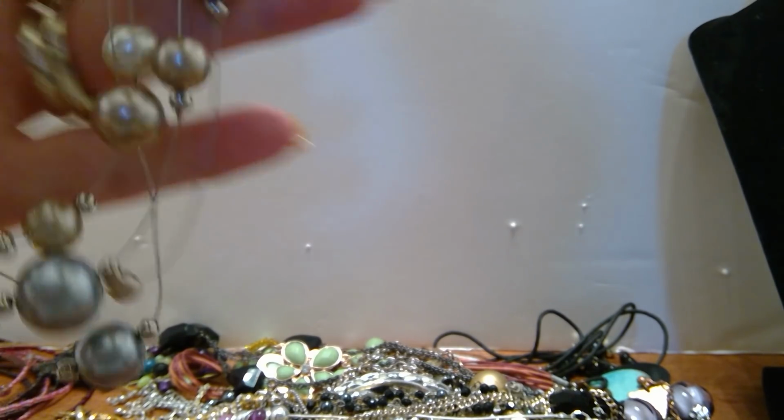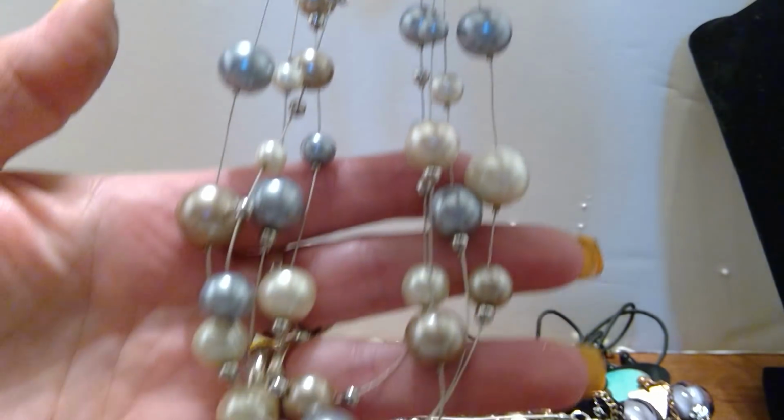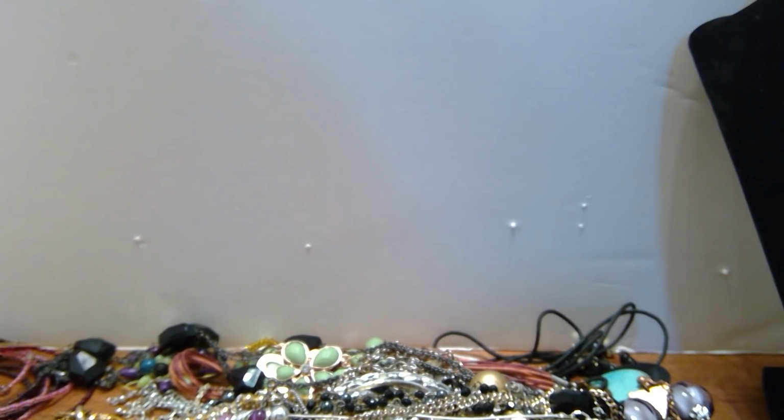And then this set of pearls. These are very nice pearls. These are glass pearls. No mark on it, but very nice pearls. I have them hanging over here so they don't tangle, because that's what created the tangle for the entire jar.